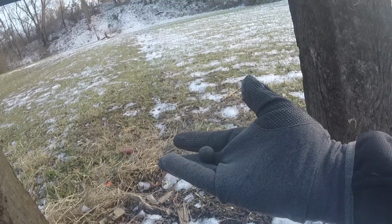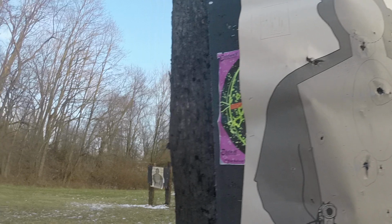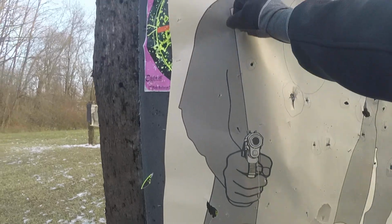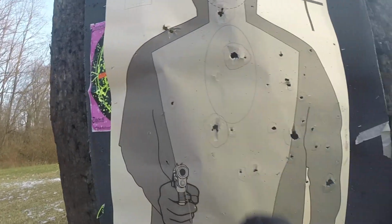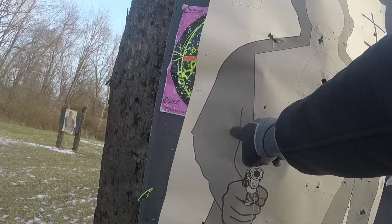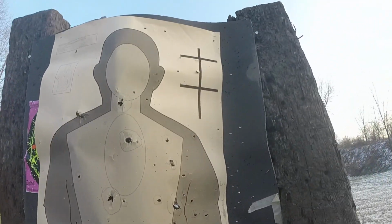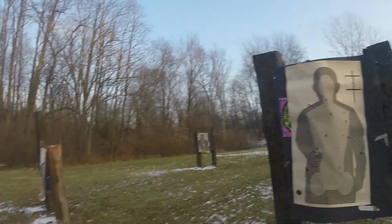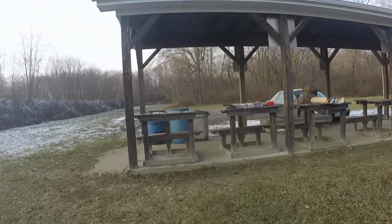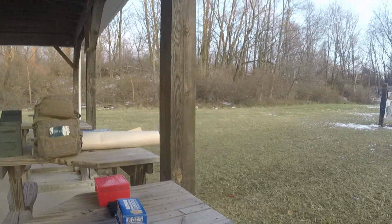From what I understand, the buckshot hurts worse. So I'm guessing that right there was from the ball. That right there was from the other ball. But yeah, little perforations. You can see it just barely dinged off the paper with the buckshot. So that's fun. I don't know what that barrel length at 7.5 inches would do as far as less lethal capabilities go. I would assume that it almost makes everything less lethal.